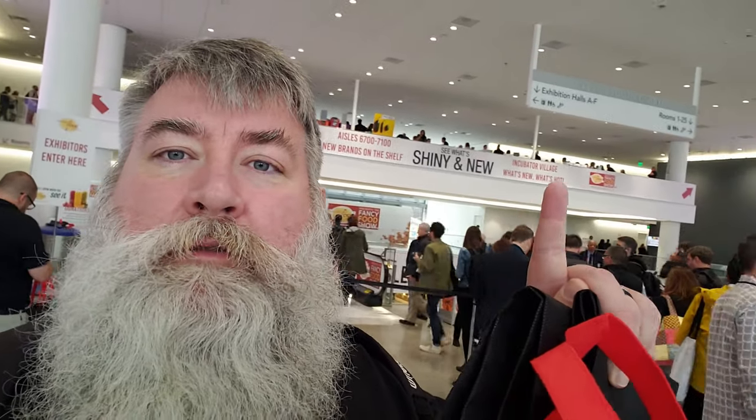Right now, I'm going to find the pavilion that is called the Incubator Village and see what we can find there. All right, let's go. All right, I'm inside. You guys can see it is crazy busy in here. And this up here, you can read it, it says Incubator Village. This is where I'm going to go right now, but apparently I have to go over there, go up, and go around. So, let's go.